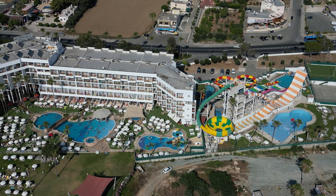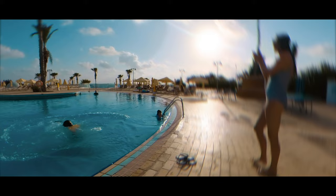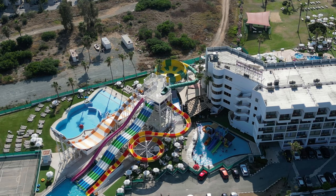Welcome to the Leonardo Nora Beach Splash Resort in Cyprus. A four-star hotel with an aquapark, a cinema, five restaurants, a kids club, an arcade, lots and lots of cool stuff for kids.